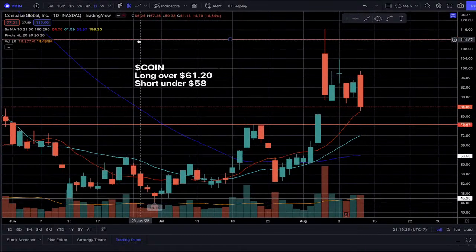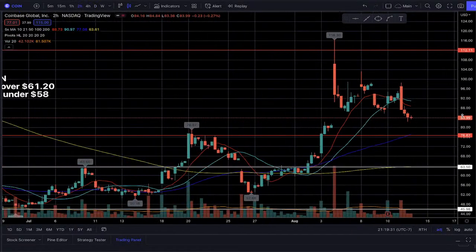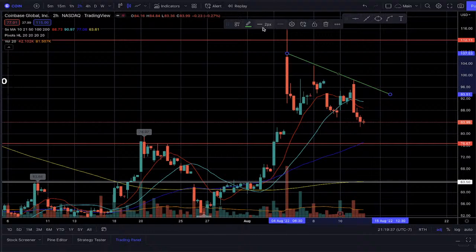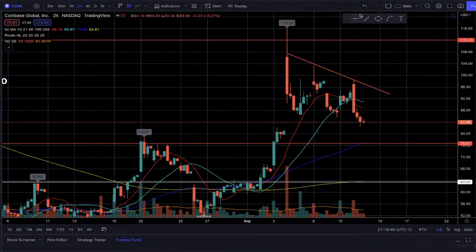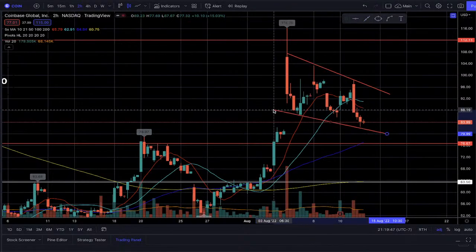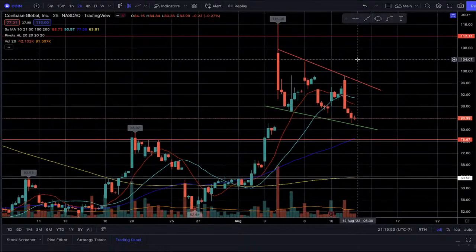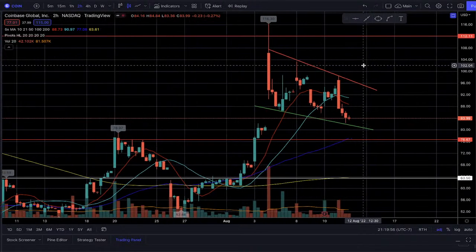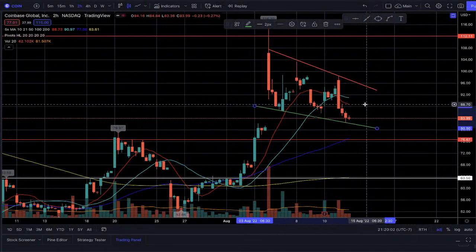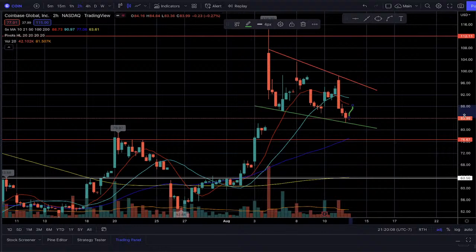But the last analysis that I want to do for Coinbase is that we're kind of making a descending channel. This is a bullish chart pattern. I'm not going to negate what I just said about being bearish, but this is your risk assessment for the puts that you bought today, Melissa. And remember, you should be constantly assessing your risks as you're in your trade. Since we've retested the bottom range of this descending channel, there's a possibility that we can see some green tomorrow, a nice little bounce, maybe possibly back to $88.